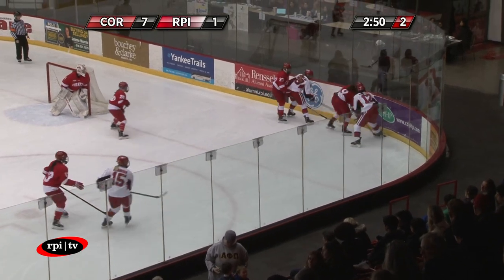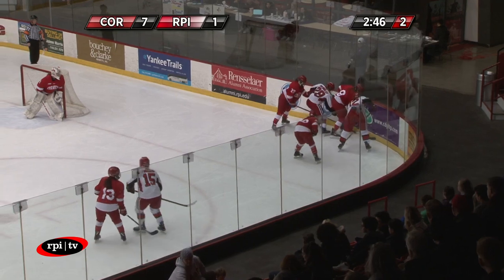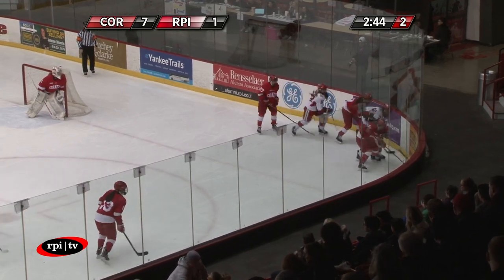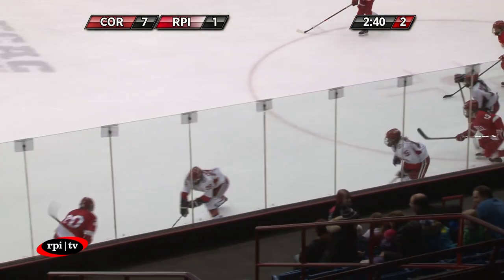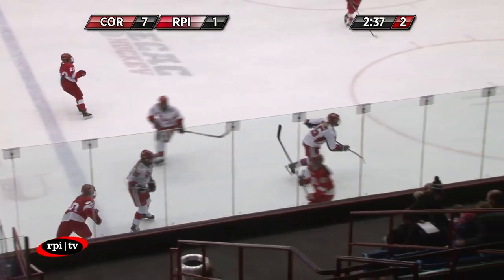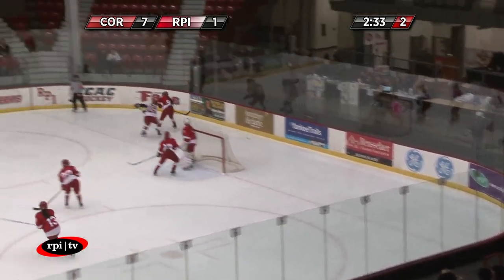There's been some stars under the 5'6" height. Mills is one of them. Certainly turning into one, a sophomore. 68 career points already for her. And she does have a couple assists tonight. So give her 70 career points.